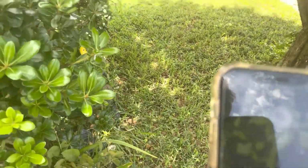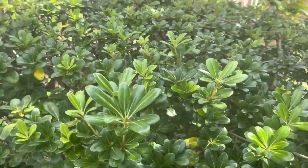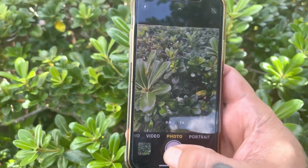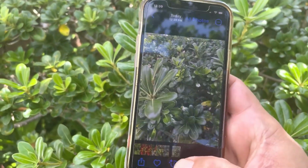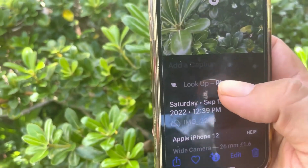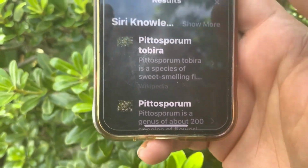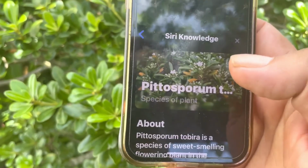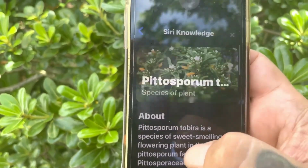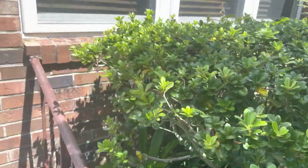just like I said, you're gonna come in, take a photo, hit the photo, wait for the I button to pop up down here at the bottom, hit plant up here, and boom, it gives you all your information. You can click on it, on the about, takes you to the Wikipedia. But a cool little feature that they added for my plant people.